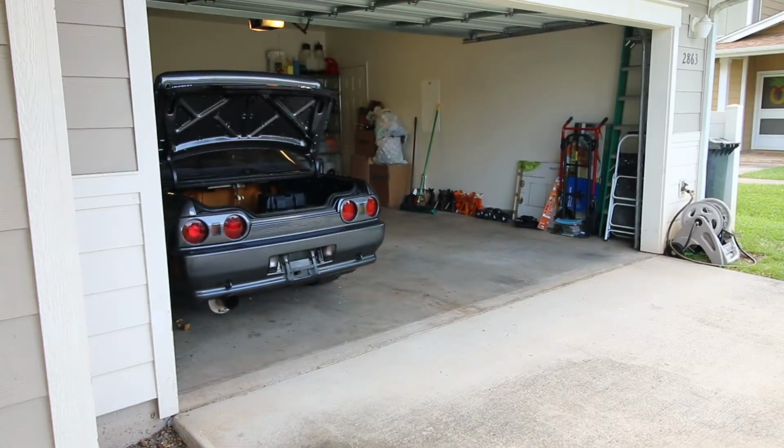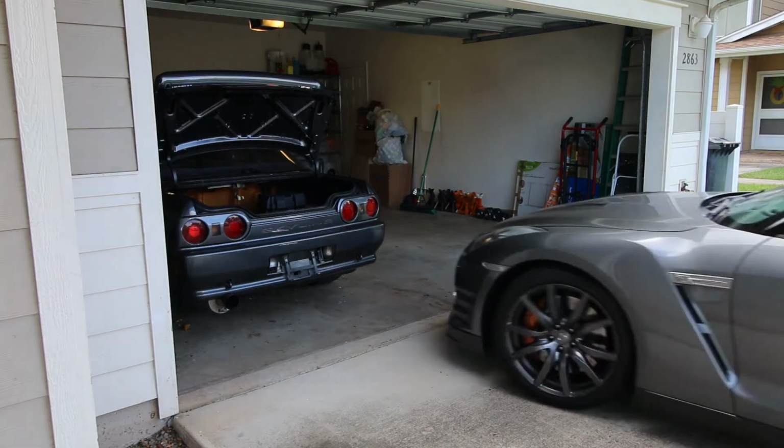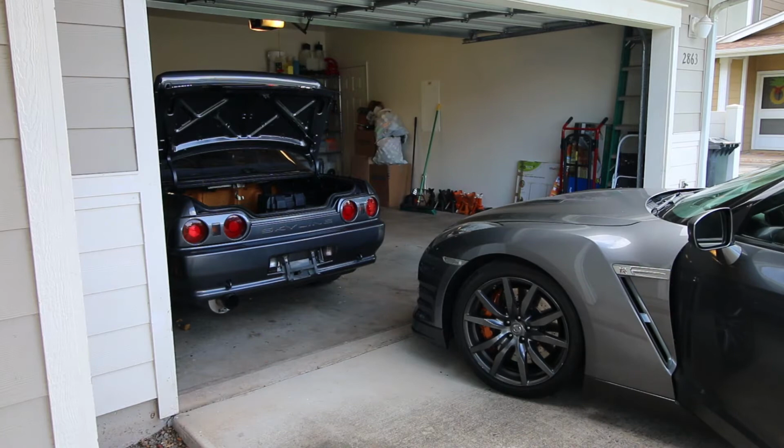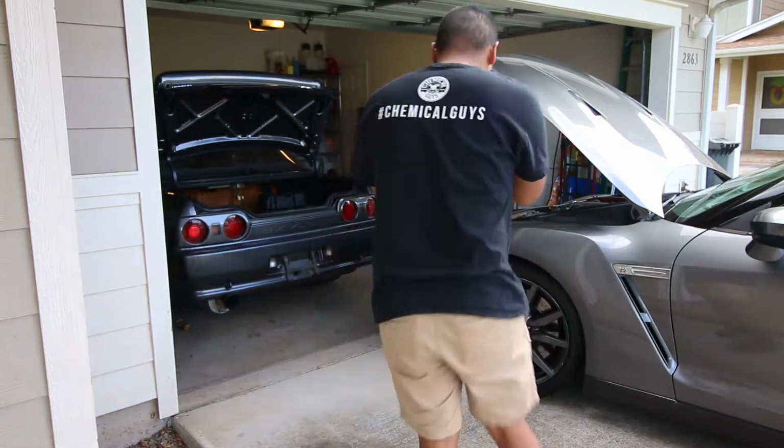So right now, I'm going to try and get you guys a little cold start, a couple sounds of the RB, and we'll go from there. But in order for me to do that, I need to go ahead and get this car jumped because the battery is super dead. I actually think that this might be the first video of a GTR jumping an R32 GTR. There is nothing to fear.